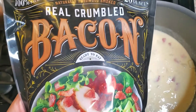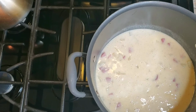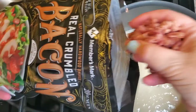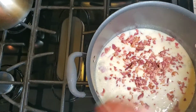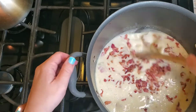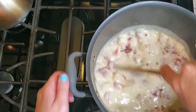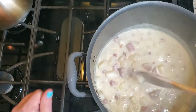So I buy this bacon right here from Sam's Club, and I just love adding it into things. And so we're going to go ahead and add probably about 3/4 of a cup. Get that stirred in. I'm going to turn this on low so my breadsticks can cook. And then I'll show you what it looks like when it's all done.